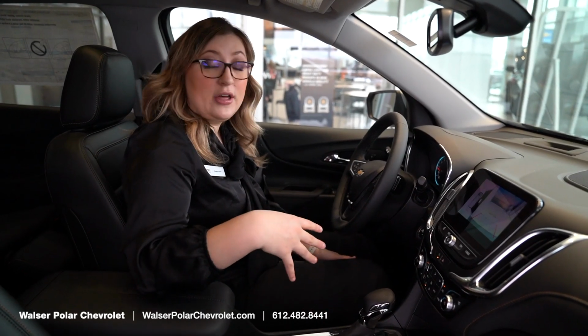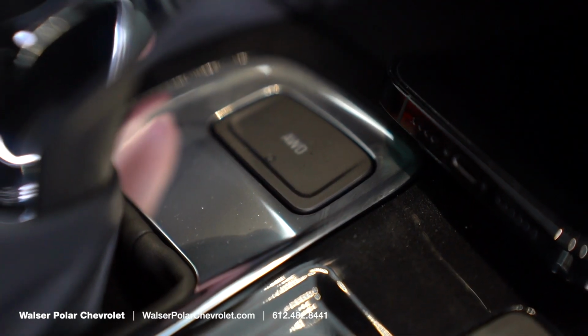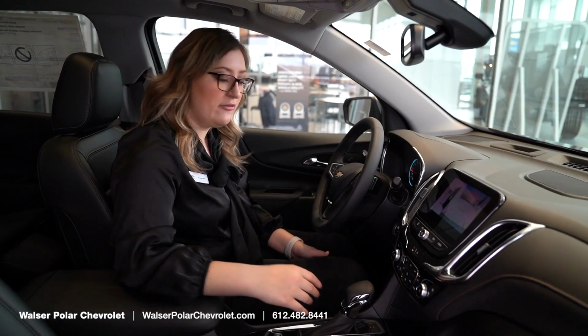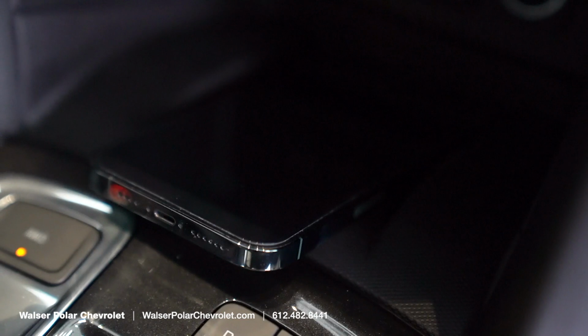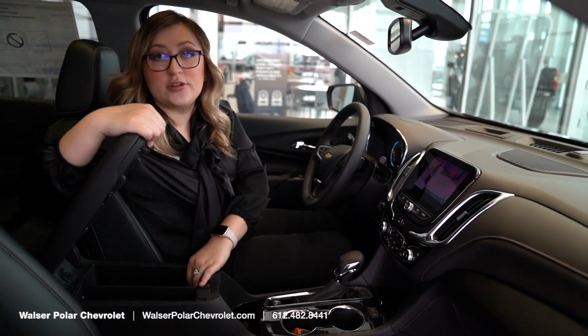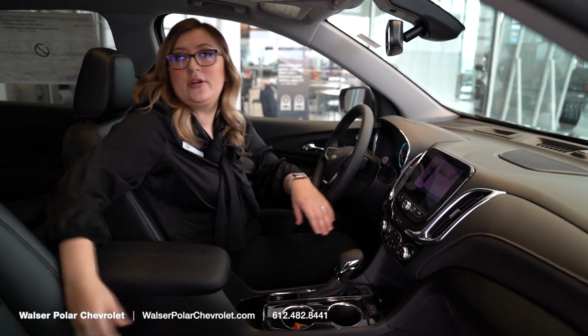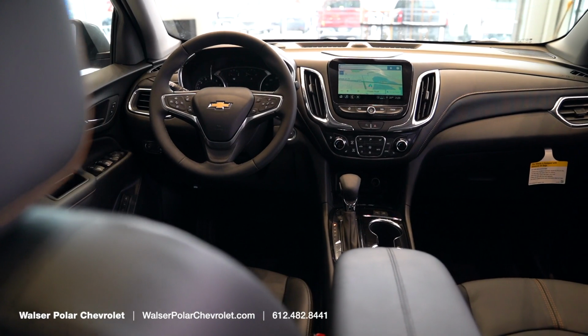Another thing I love about the 2023 Chevy Equinox, this vehicle is all-wheel drive, and we have a button right here to activate and deactivate the all-wheel drive. I mentioned that my vehicle is equipped with wireless Apple CarPlay. It is also equipped with wireless charging, so you can continuously do your Apple CarPlay while also charging your phone. But there are several charging ports. There's 2 in here, there's more down here, there's more in the back. So there's never going to be a time where you're going to be without your phone charge.